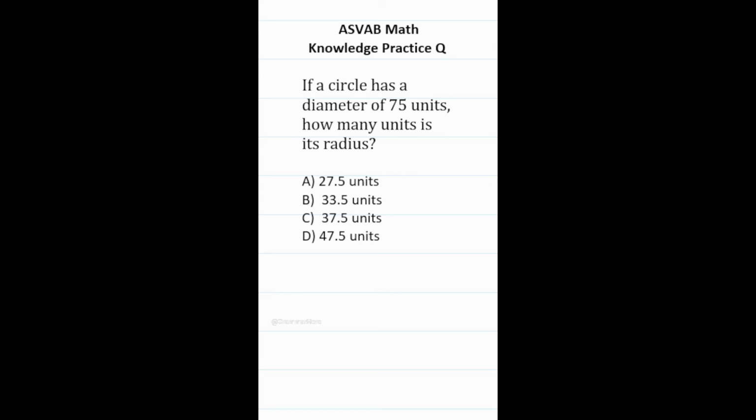This ASVAB math knowledge practice test question says this: if a circle has a diameter of 75 units, how many units is its radius? You have to know that in all circles, the diameter is always going to be twice as long as the radius. That is, diameter equals 2r. This problem tells you that d equals 75, and you're going to be solving for r. Now that we know d equals 75, let's plug it in right here. Equals 2r. Again, we're solving for r, so we're going to divide both sides by 2. In doing so, we get to cross this out. This equals r. 75 divided by 2.